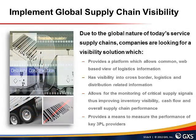To address the business issues discussed earlier in this presentation, companies are looking for a supply chain visibility solution that can provide a platform which allows common web-based views of logistics information. Many customs and freight companies today have proprietary software solutions in place, which can be difficult to maintain and integrate to other enterprise systems. Allow for visibility into cross-border logistics and distribution related information. Monitoring of critical supply signals, thus improving inventory visibility, cash flow, and overall supply chain performance. Finally, provide a means to measure the performance of key third-party logistics providers so that inefficient third-party logistics providers can be identified and dealt with accordingly.